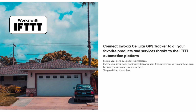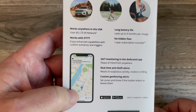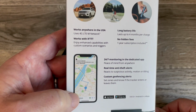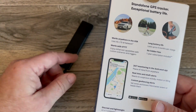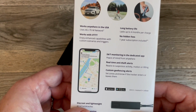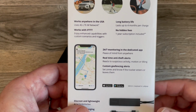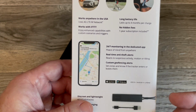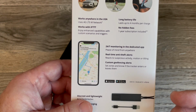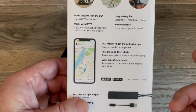No hidden fees. It does come with a 1-year subscription for the cellular, 24/7 monitoring in the dedicated app, peace of mind from anywhere. And this thing will pop up alerts, like if this just gets moved, it'll pop up an alert. Real-time anti-theft alerts, so it does respond to that very quickly. Tracking on this, you have to tell it how often you want to track, and I think the shortest amount of time is like 5 minutes.